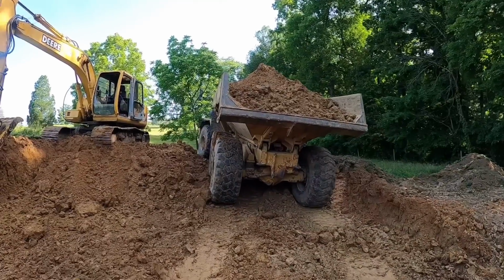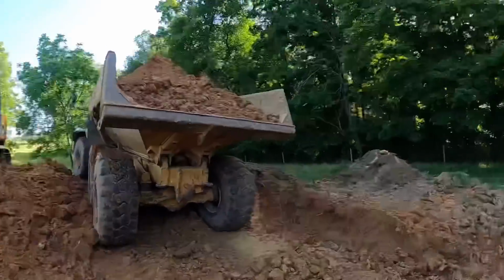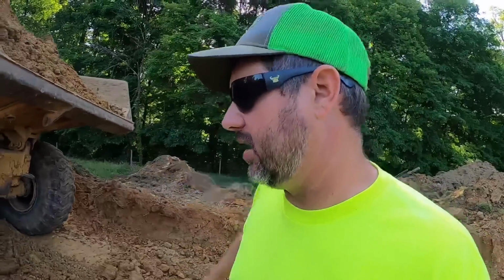All right, she is loaded down and ready to roll. Let's go get this one dumped, then we're gonna get everything leveled off and compacted.